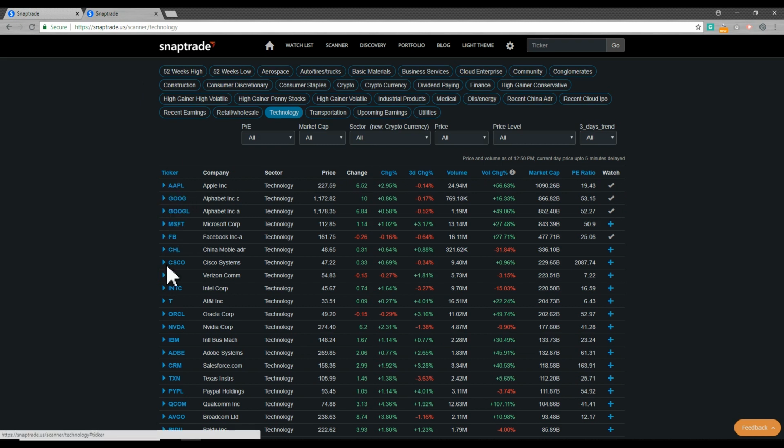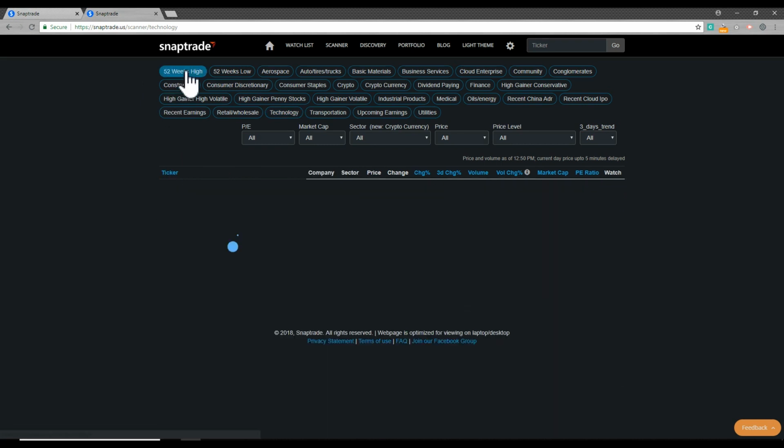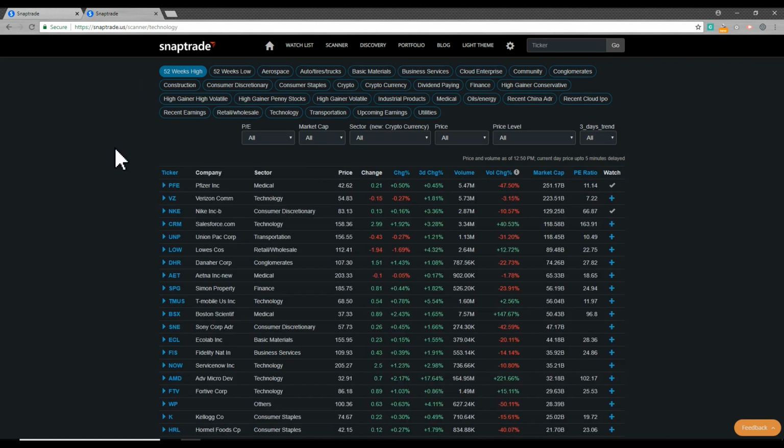So here you have your scanner. You have your 52-week highs here, and it pretty much scans the market. Now when it scans the market, it uses the end of day of the previous market day, like yesterday, and then it also uses information from today as well. So they use a mix for that, which I think is pretty cool. They try to give you the best information as it relates to what's going on in the current time, so you can make good decisions or just learn more.